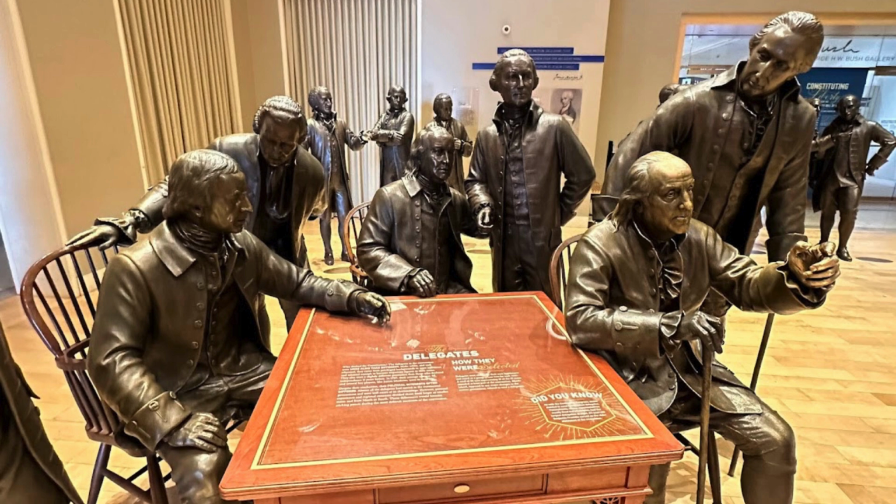Now, I'll let you know that one state did not show up. It was Rhode Island. They were concerned that as a small state, their rights would be violated and they would not be respected at this convention, so they didn't show up. Which, quick tip, as I've said before, if you think your rights are being violated, you might want to show up and raise your hand and stand up for yourself. But Rhode Island made out fine. They took care of the small states.